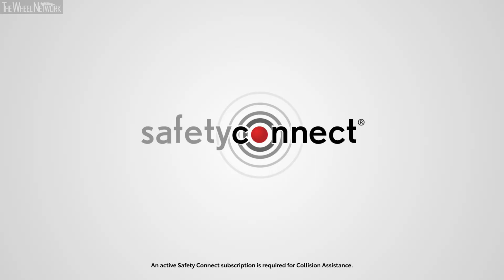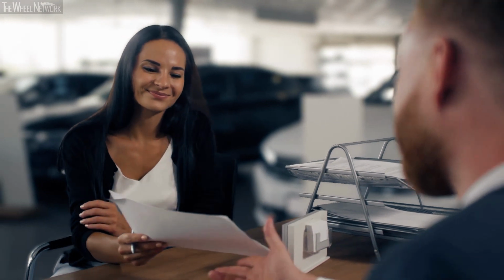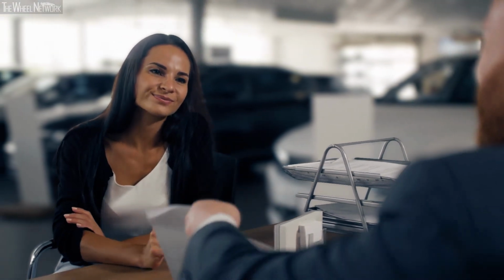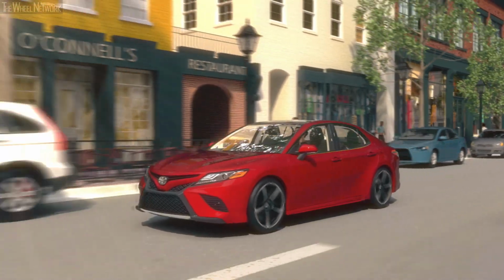Toyota believes in placing our customers first, and Collision Assistance is an extension of our commitment to your driving experience. When the unexpected happens, Toyota's quality products are designed to help.